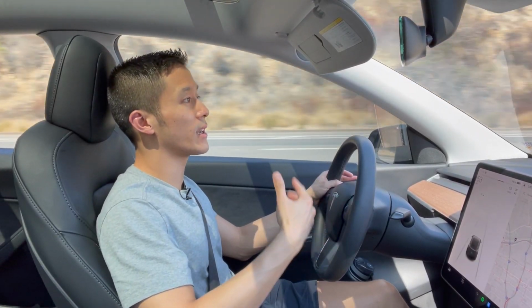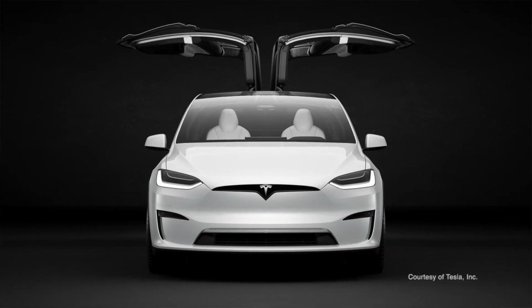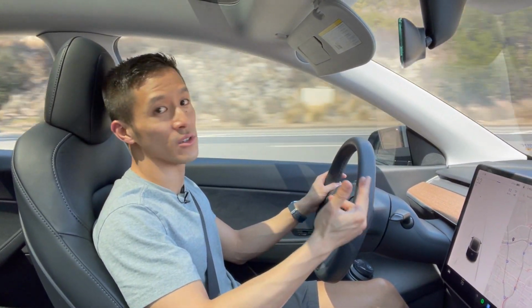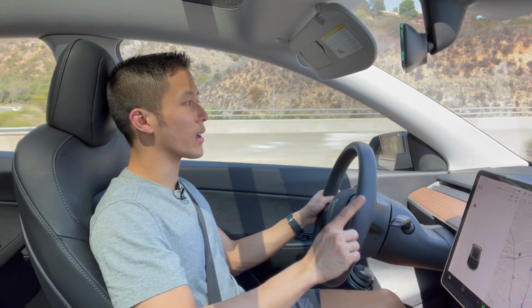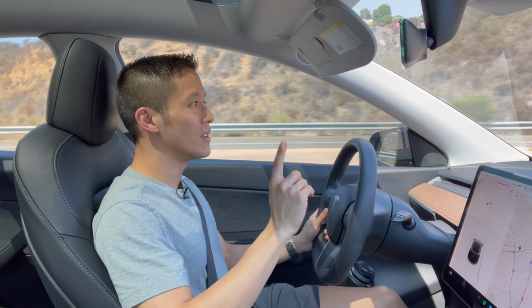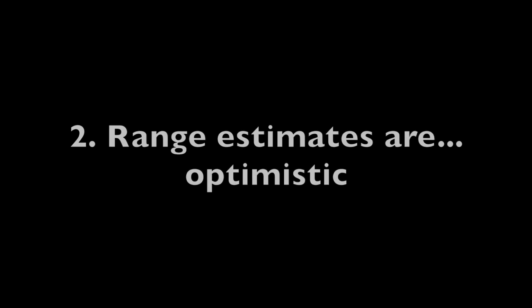Also note that aerodynamic drag is more of a big deal for the Model Y and Model X versus the Model 3 and the Model S. So this effect will actually be greater in the SUVs than in the sedans. So my rule of thumb for you guys is this: if you're road tripping an electric vehicle and you're driving maybe 450, 500 miles or more in a day, drive a little slower and you will actually get to your destination faster.